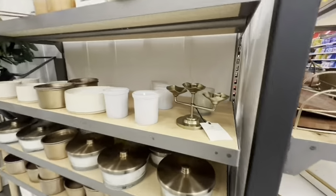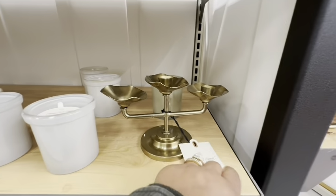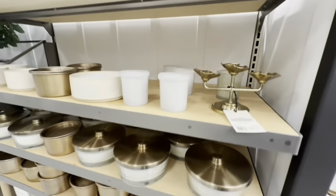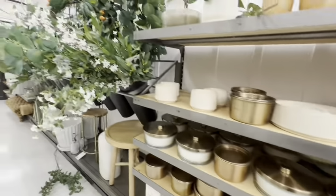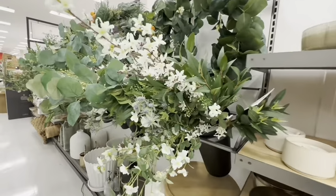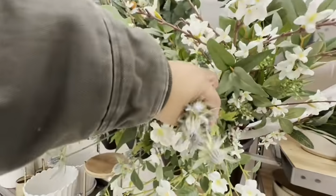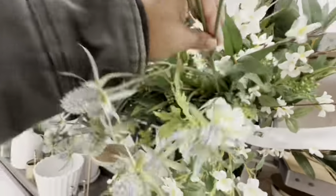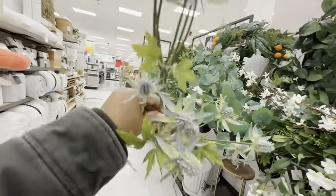Next, we're going to go straight into the Hearth and Hand section. I really love this candle holder, but for $20, I felt like that was a little pricey for me. Most of the stems in the Hearth and Hand section vary from $5 to $15, and I feel like stores like Michaels and Joann's, you can find similar for way cheaper.